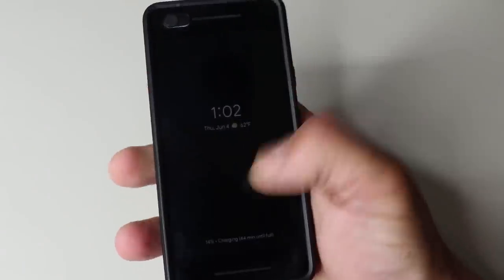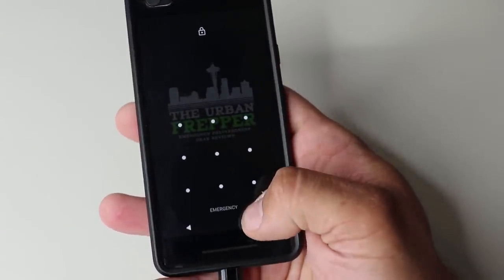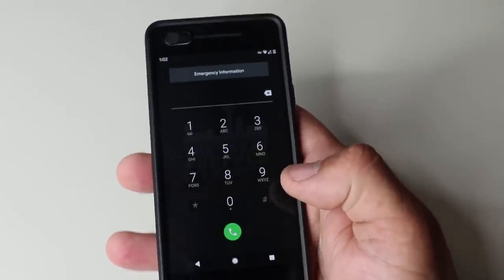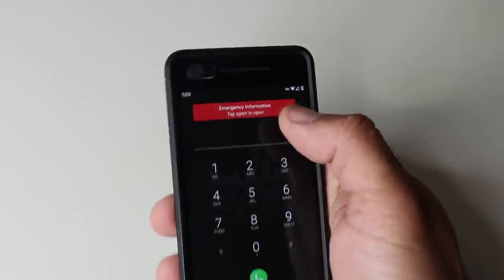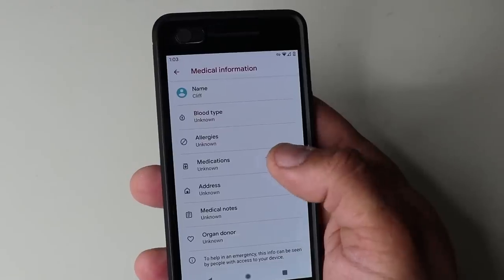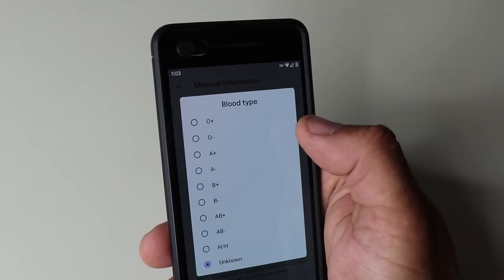Also, be sure to enable two-factor authentication whenever prompted. At the lock screen, you will see text at the bottom that states emergency. I made a video about this a few years back. It allows an emergency responder or someone who finds your phone access to emergency information about you, such as contact information and any special medical needs. So things like medical conditions or medications that you take. I recommend filling out this information just in case you are injured and not conscious during a medical emergency.